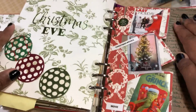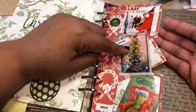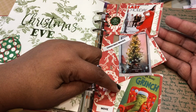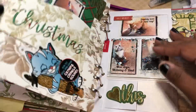We were watching Christmas movies. So we watched Last Holiday. I had our tree all up and lit. We had to use a small one because, you know, Cheeto. And then he still knocked it over. I'm like, ugh. And then we were watching the new Grinch. I also watched the Jim Carrey one a little while ago. And then some more journaling there.